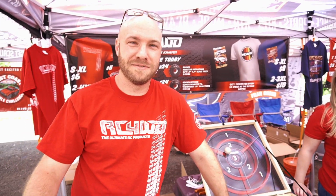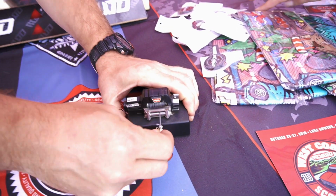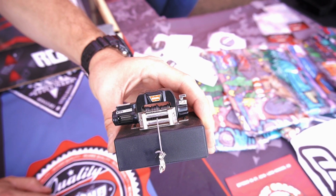And you guys make a couple winches. Actually, I just heard a winch. We do. So we make these little boxes for display so you can work with them. This guy's our probably most popular winch there is, fully licensed.